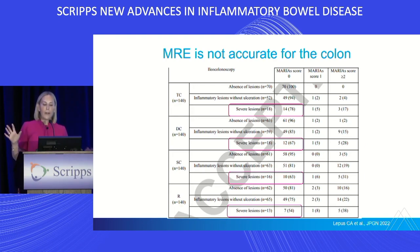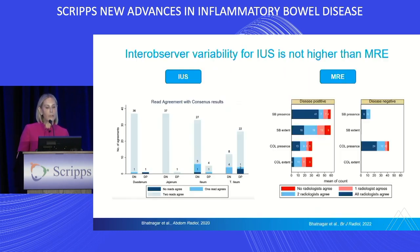And this is where I was noting that when it came to endoscopy and looking at the Maria score, which may not be the only way, it's complicated and difficult to measure and it is not in your clinic. And my radiologists are not putting a Maria score in their reports. When it came to ileal disease, it was quite similar, but I will tell you from a colonic correlation, it does appear that IUS is better for colonic disease. Again, that is using the Maria score, not necessarily the eyes of our very talented abdominal imaging folks.